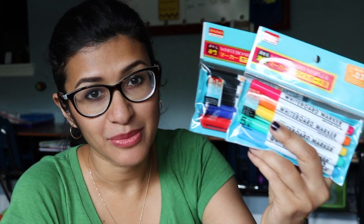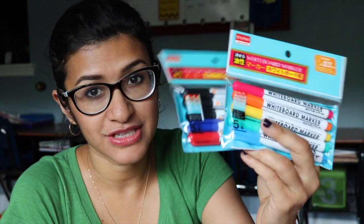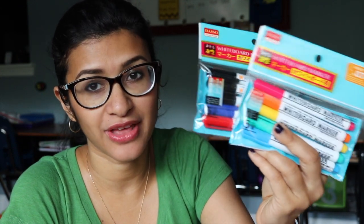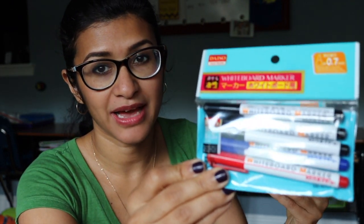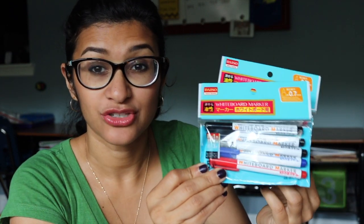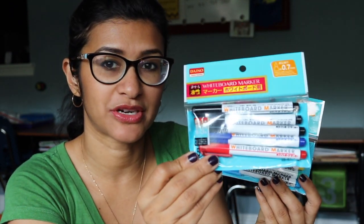I picked up 2 different packs of whiteboard markers. These are lightweight and small. I'm sure they aren't as good as Expo, but I'll let you know. And I picked up some in like the blue, black, and red, and some in a little bit of multicolored. The kids like doing a lot of dry erase activities, and I thought these were much better sized for my 4-year-old and my 2-year-old's hands.